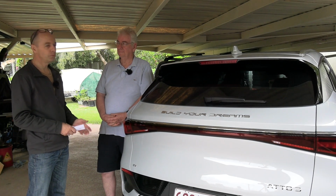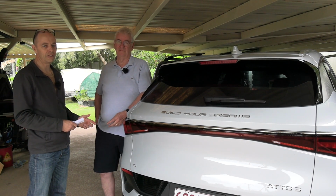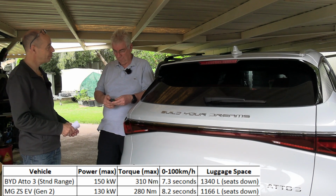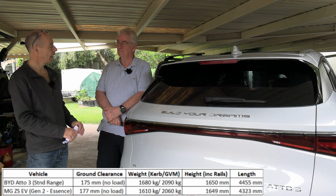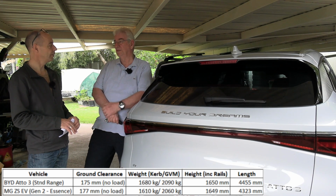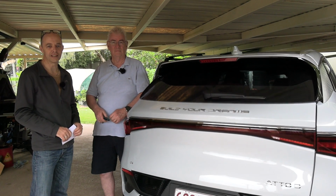So what we might do, we'll let the kids open the doors and we'll show you guys a little bit inside, and we'll get some of their thoughts on it, because it is a bigger vehicle than the ZS. I believe it's about 80 litres bigger in the boot space with the seats up. And you say it feels a little bit heavier when you're driving. It's heavier than what I'm used to, I guess. Okay, let's go and check out inside and see what these guys think.